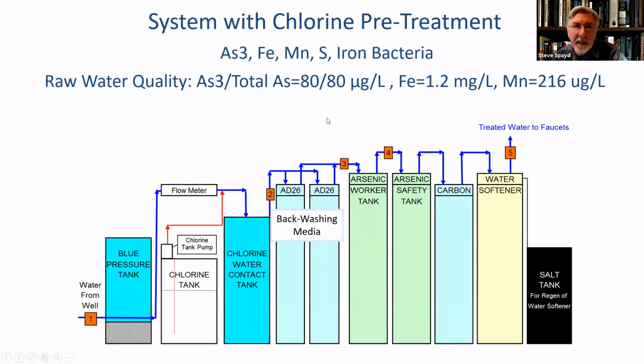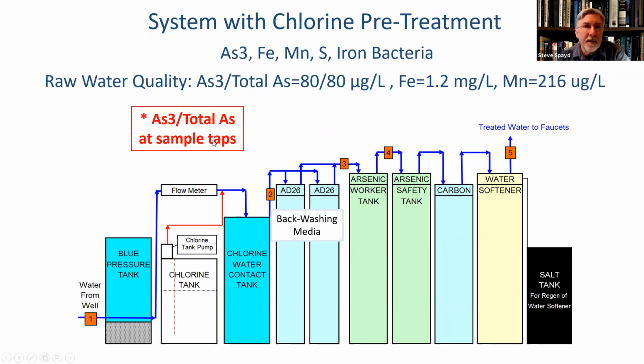So here's the schematic of their very extensive whole house water treatment system. And the orange boxes are the sample ports. So I'm going to show you the water quality at each port. So we'll start down here. The water coming in from the well is 80 micrograms per liter, and it's 100% arsenic 3.